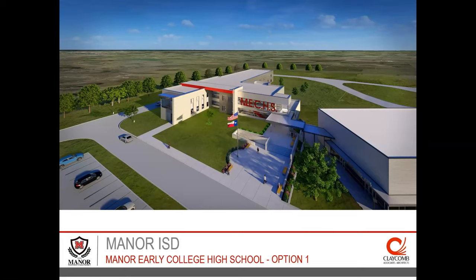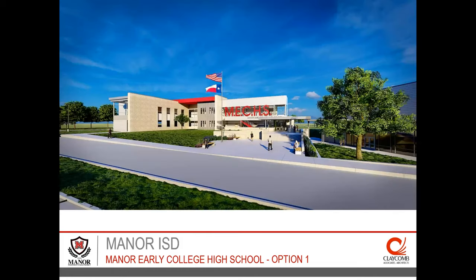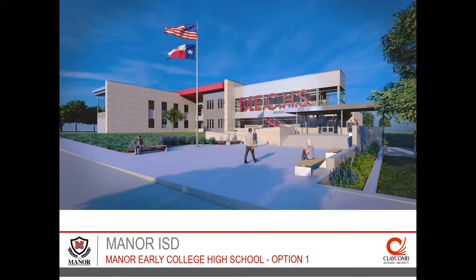Some renderings of what this option one would look like. This would be the main entry area that we were looking at off of the parking. This building right here is the black box area of the senior high school. This is kind of a view. We've got several different views here of this option, more of an approach from a lower standpoint here. This would be pretty much at eye level walking into the building.